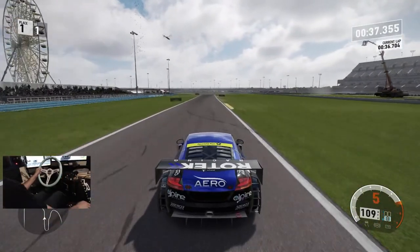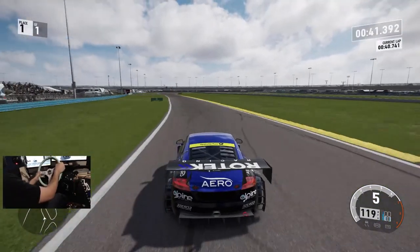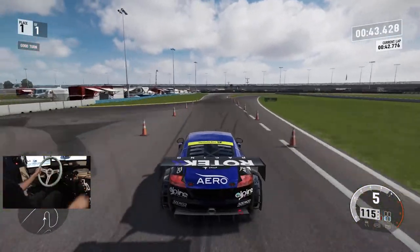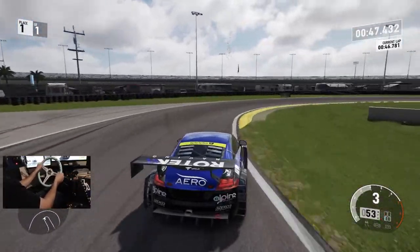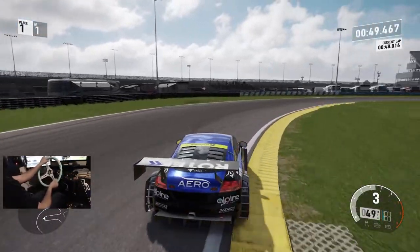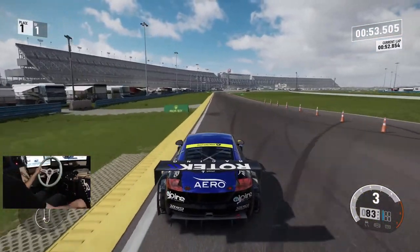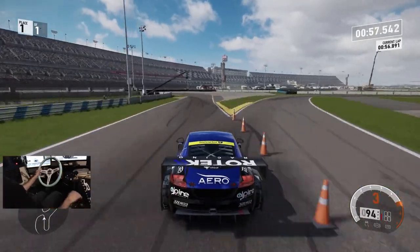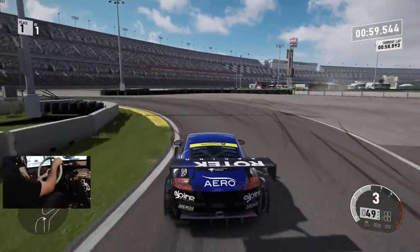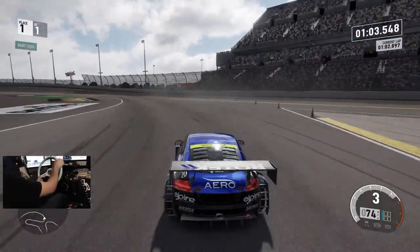This thing has such a massive wing and it handles very well. We probably should be using a different rim for this, but we're gonna stick with our NRG Innovations wheel right now. Definitely want to get some of the team on or some of you guys on here, maybe do a spec race here at Daytona, because it is a lot of fun. I did get a chance to go to the Rolex 24 before and it's just a lot of fun with all these cars ripping around.